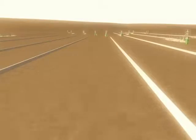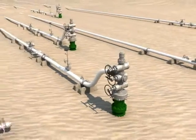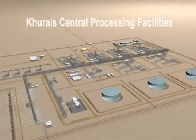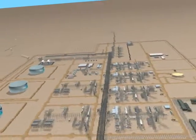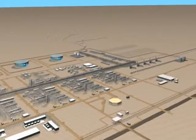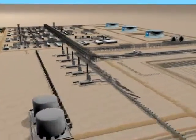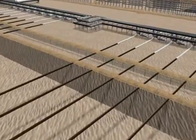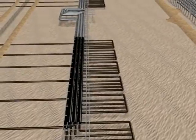Around 231 oil production wells will be drilled to meet the production of 1.2 million barrels of oil per calendar day, connected by 8 and 10 inch flow lines above and below ground. These flow lines will be connected to 14 trunk lines to deliver the wet crude oil from the fields to the Khurais central processing facilities that will be received by each of the 4x25% manifold headers.